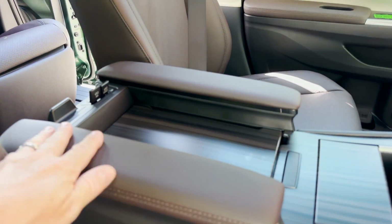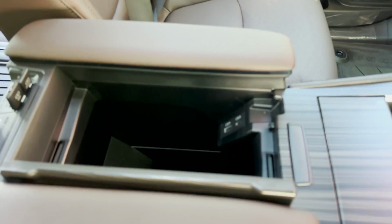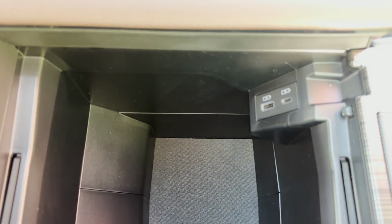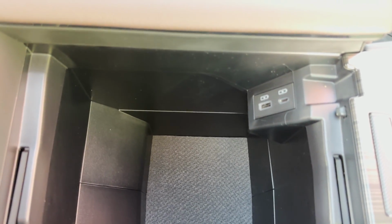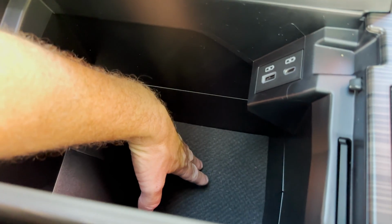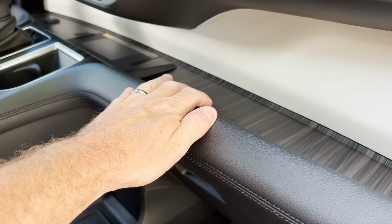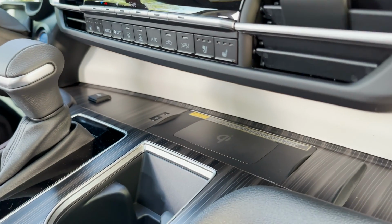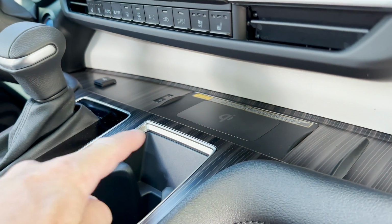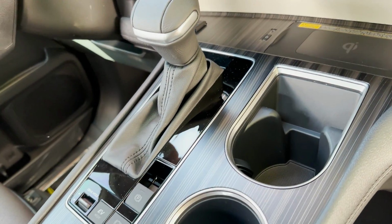So look at this, convenient armrest. Each of these vehicles is gonna have clever engineering and tricks and cargo and gadgets. All right, we got more USBs here, A and C. Oh, it goes down really deep. Holla. I also really like this here. It's a great place to store your wallet, phone, keys. We've got wireless charging. Look, it's in a good place. A USB right there.